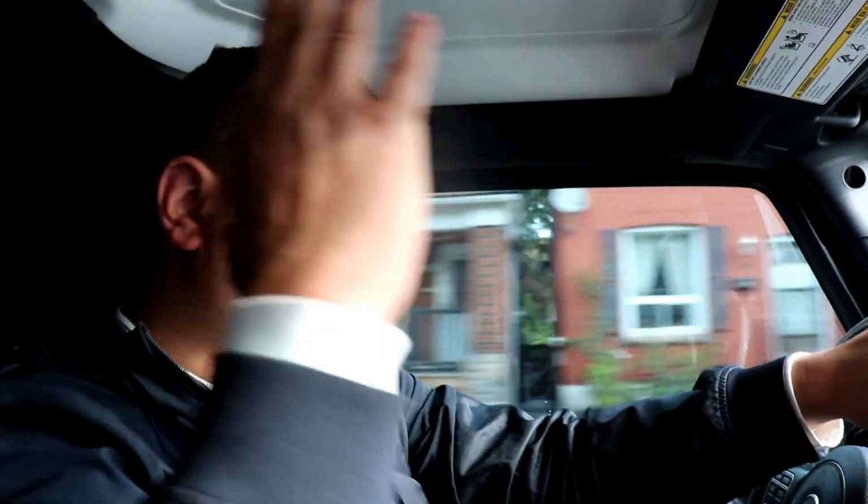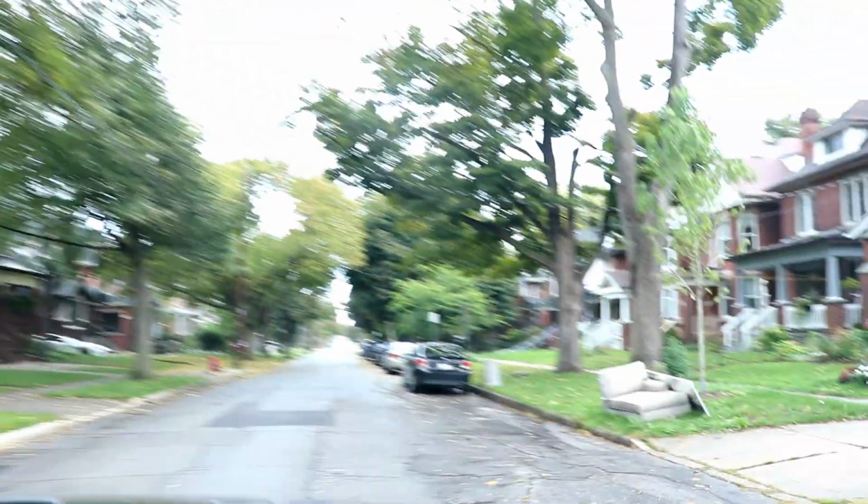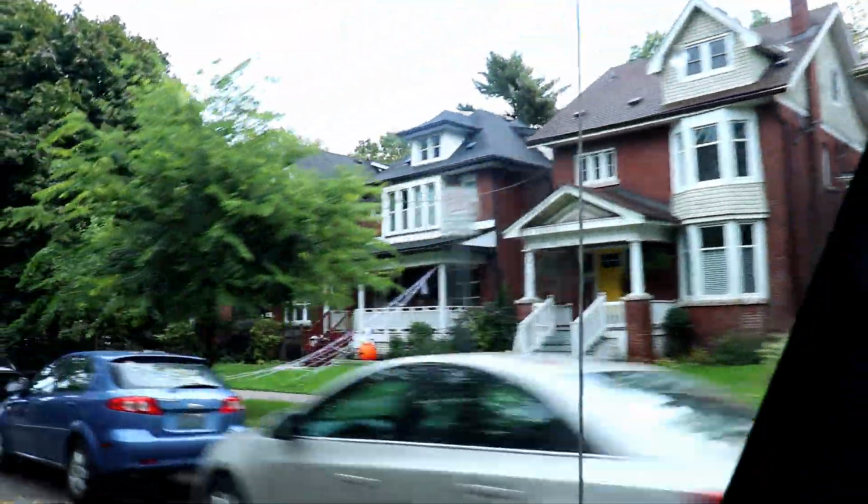So these are basically all multi-families here down Cumberland. Right, and that's St. Clair Boulevard there. Really prestigious street. You can see here, Pete, the size of these homes. Right, majority of them are multis. You know, the odd single-family home, but they're all beautiful, 2.5 story, all brick here. You know, these things are never coming down.